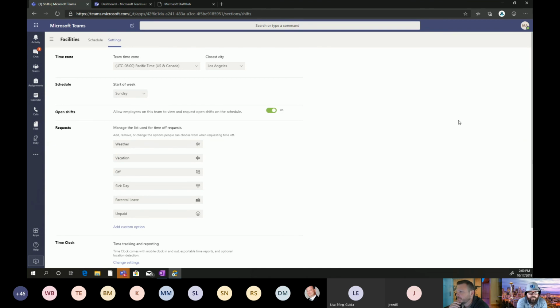Hey, this is Lawrence from UT. I got a quick question. Is there going to be the ability in the future for people to swap shifts without manager approval and not have to be the owner of the team? Yeah, it's going to be a configurable option. I like simple answers like that. Yes, that's going to be possible.